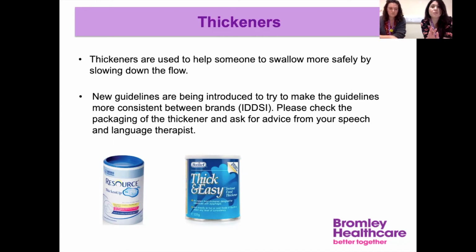So it's where the IDDSI guidelines have come in over the last couple of years. We had thought by now we would have got rid of all the old tins, but actually some of the old tins are still coming in. So it's really important whenever a parent sends in a new thickener tin into school, please double check the child's guidelines and what level they are on. So in the drink section of your placemat, check what level they are on. So are they on an IDDSI 2? And then look at the back of the tin and see what the recipe is for that consistency, just to be sure.